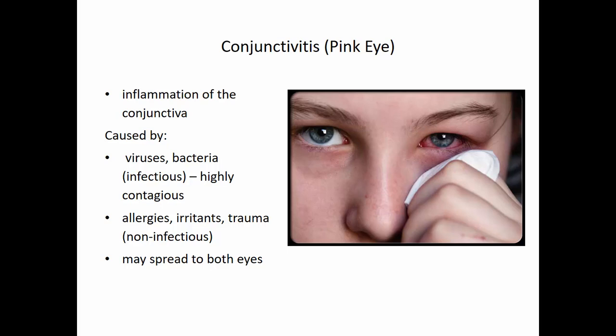Now, conjunctivitis can be caused by a number of things. Viruses, usually it's a bacterial infection. That's the most common, and a bacterial infection is very contagious. And so if somebody touches their eye and then touches their other eye, for example, that will spread that bacterial infection from one eye to the other.